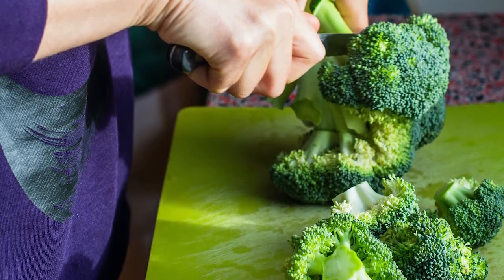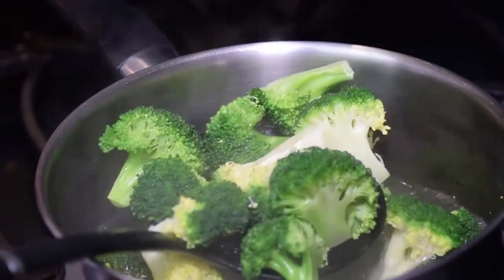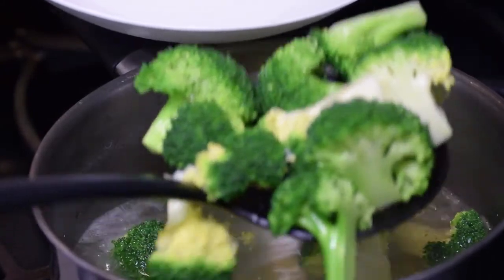Did you know that not everybody can taste the bitterness in broccoli? While some say it tastes intolerably bitter, others can't even taste a thing.